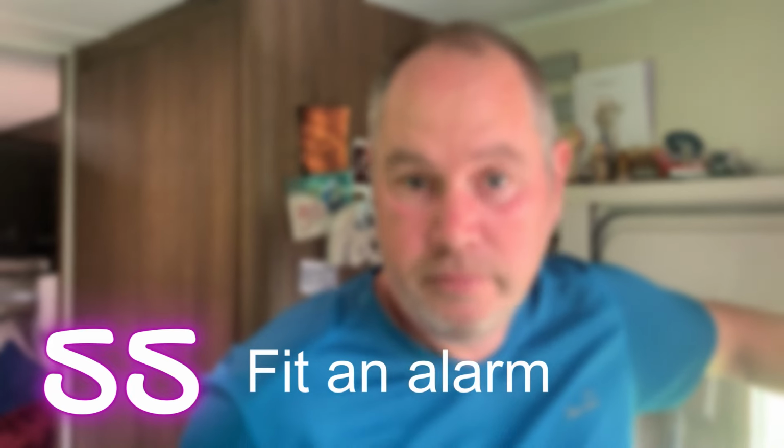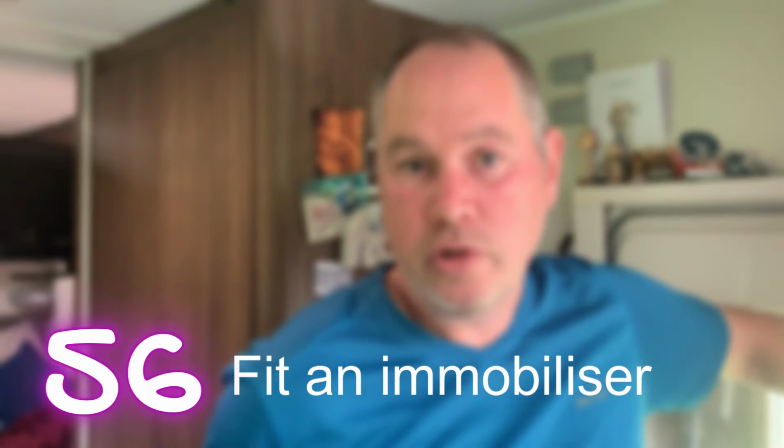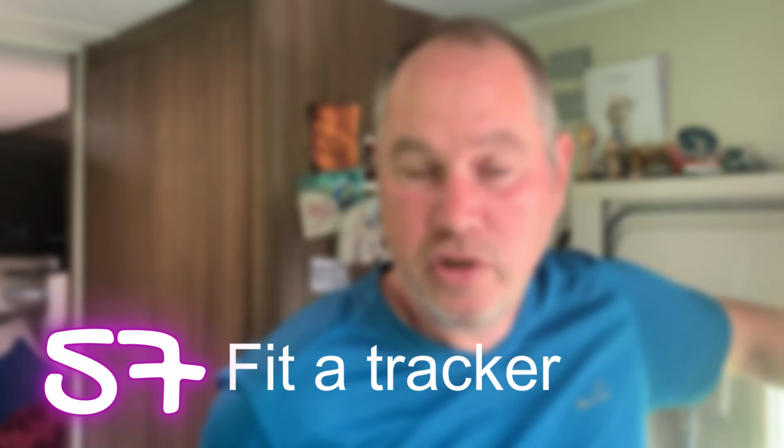But we do have some security measures in place. When we bought the van, we spec'd an alarm. Common sense, really. The van's got an immobiliser. We also spec'd a tracking system, so if the van's nicked, we make a phone call and it can be traced with GPS.